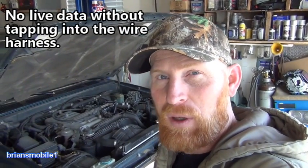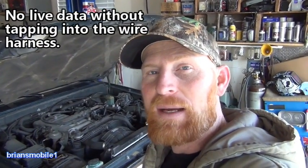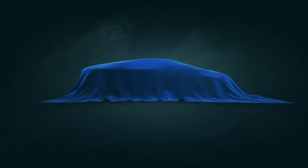It's a '94, so our hands are tied when it comes to OBD2 or using a scan tool to talk to the computer to work anything very well. Check engine light is not on, so let's see if we can figure this out. I bet we can.